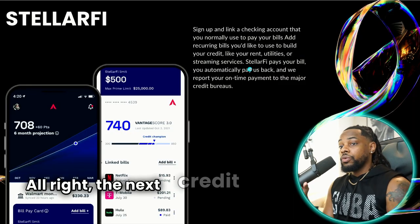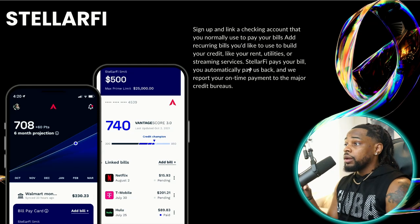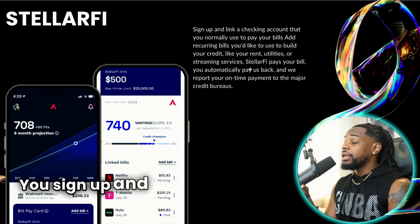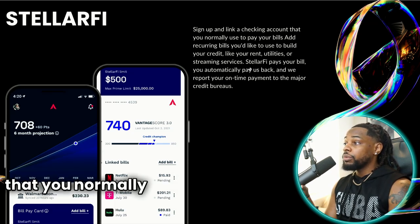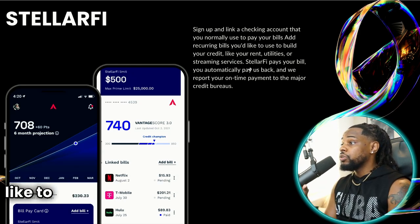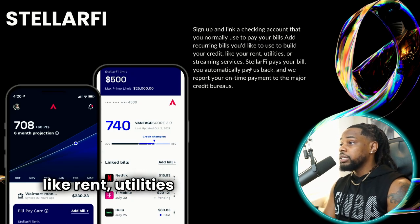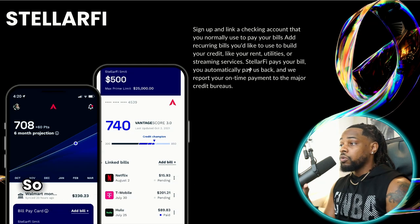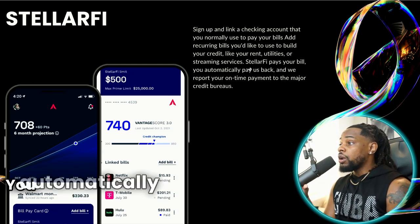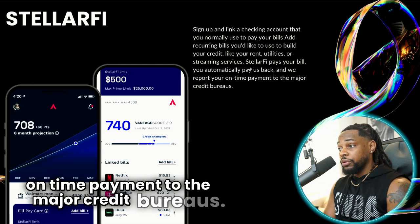All right, the next credit builder tradeline that we're going to be looking at will be StellarFi. I have had a few people ask me about this one. You sign up and link your checking account that you normally use to pay your bills. You can add recurring bills that you like to use to pay your credit, like rent, utilities, or streaming services. All of that can also be added to StellarFi. You automatically pay them back and they report your on-time payment to the major credit bureaus.